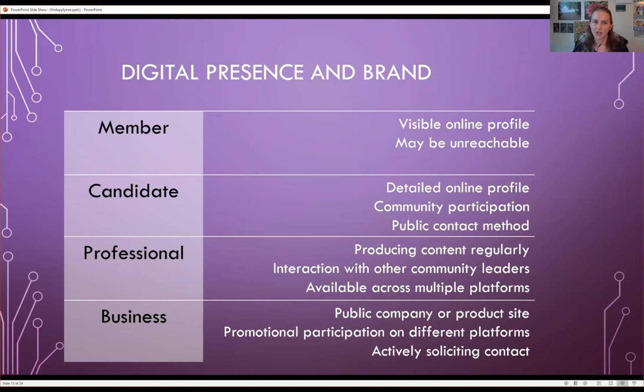And often when you're a candidate, you have either some sort of detailed profile like on LinkedIn, or you're participating in GitHub, and you usually have some way to be contacted.